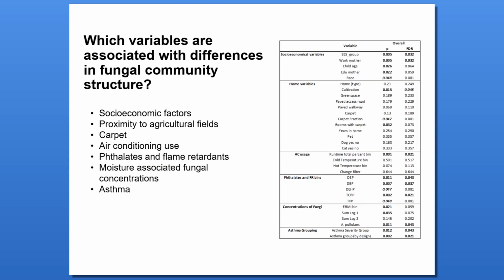Now, if we look at which variables were associated with differences in fungal community structure, the overall fungal community, we found that socioeconomic factors seem to affect it, as well as proximity to agricultural fields. These were rural, semi-rural homes, and if they were within 1,000 feet of a field that was under cultivation, we included that. We also looked at the fraction of carpet, air conditioning use, again specific phthalates and flame retardants, moisture-associated fungal concentrations, and finally, asthma. All of those were factors that seem to affect the overall structure, in other words the membership, of these fungal communities present in the filter dust.